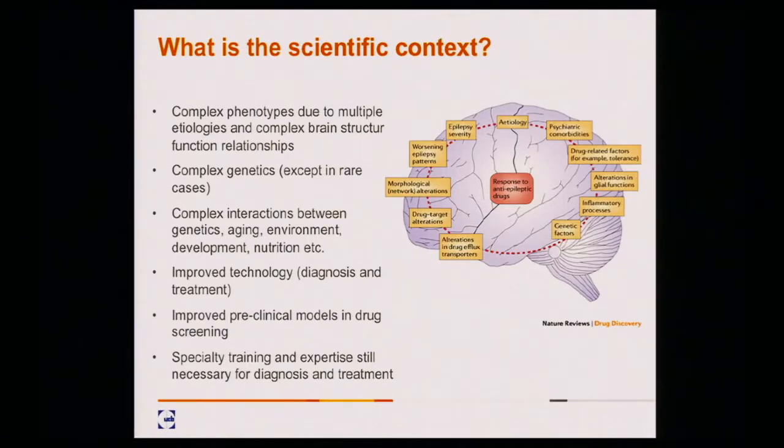And from our perspective, although epilepsy is an ancient and historic disease, it still requires specialized treatment and expertise to diagnose it correctly. And in many places in the world, it's not that there is no expertise, there is no access, okay?